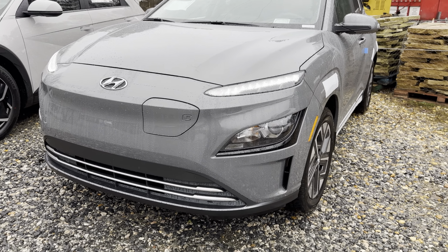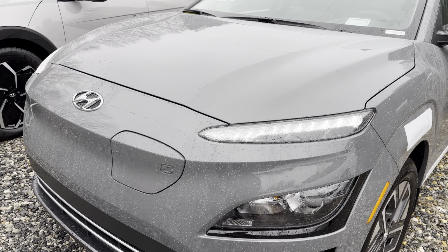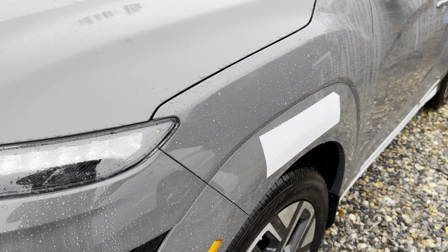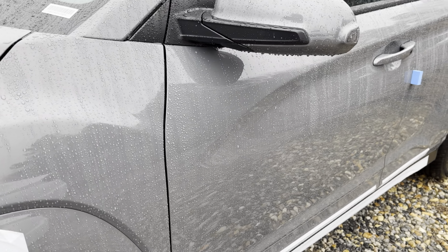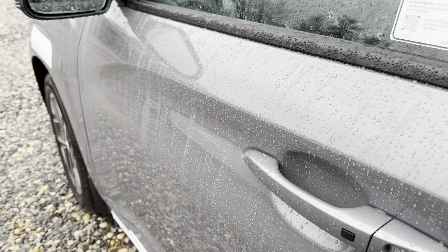Today, we're taking a look at the brand new 2023 Kona EV. This is the first time we got green lighted to sell the Kona EV in Georgia. It's a pretty cool vehicle. I just took it out for a spin. Nice options and everything on the vehicle.